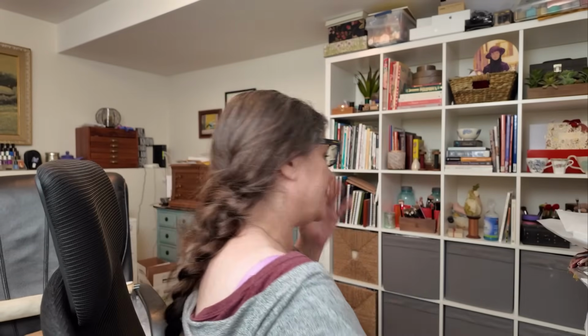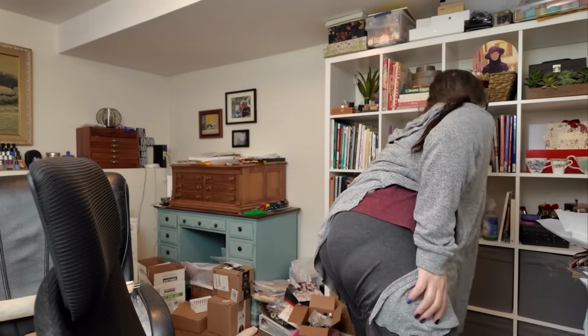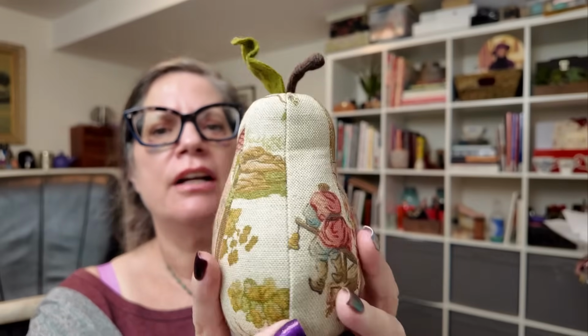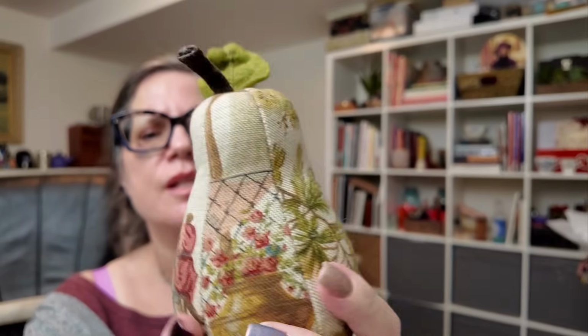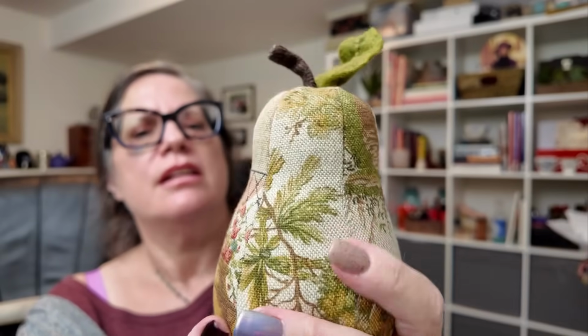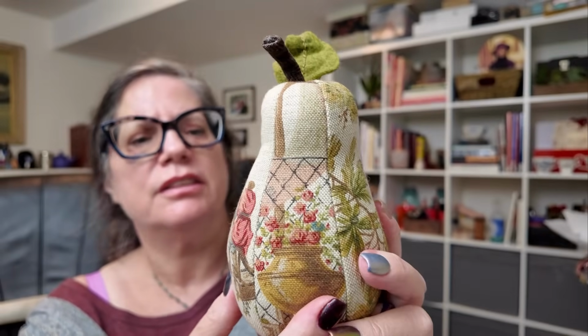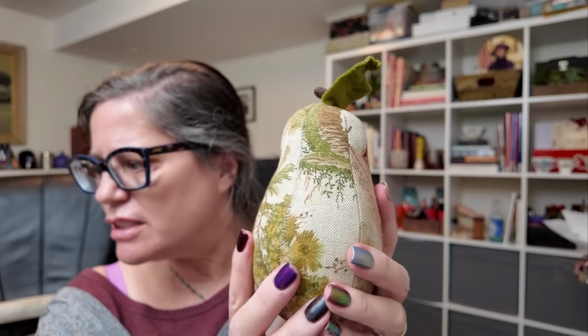Oh, here's another thing that I got. Parish Farm Girl. Oh, I love her stuff so much. I got a little tomato pincushion, and then I got this Pear. Her stuff is just the best. She's the best stitcher. I love her stuff. So this Pear is so cute. Keep it right here.